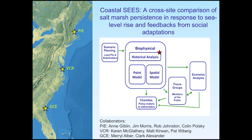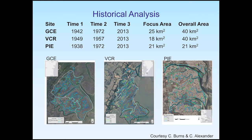I'm not going to go into all of this, but I did want to spend a minute on the historical analysis that we've been doing in each of these 3 sites. So the historical analysis, I have a graduate student who's working with me and with Clark Alexander, and she has been digitizing maps of the 3 sites over between 60 and 70 years, depending on what imagery we could get. And she's looking at 2 things. She's looking at changes in the shoreline itself and also changes in the interior marsh features.